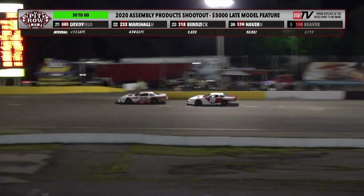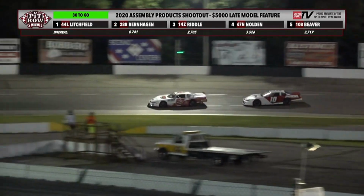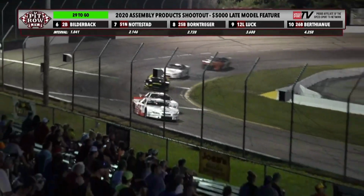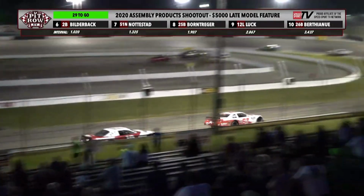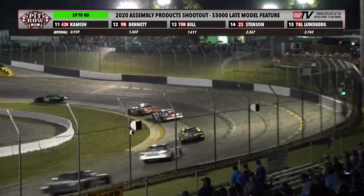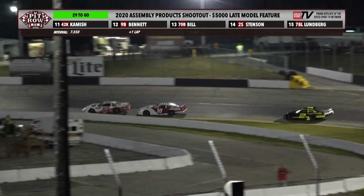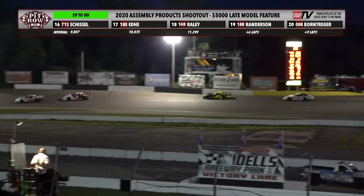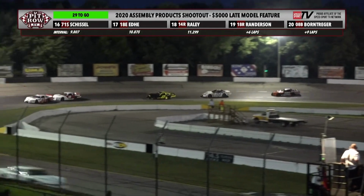Mike Litchfield continues to show the way over Jesse Bernhagen. About 6 car lengths separating those two, and about a full, maybe 3/4 straightaway back to Zach Riddle. Then it's Nick Nolden holding off Nick Beaver, 4th and 5th. 6th spot now belongs to Michael Bilderback. 7th to Dale Nottestad on the 51.